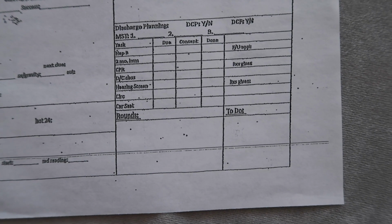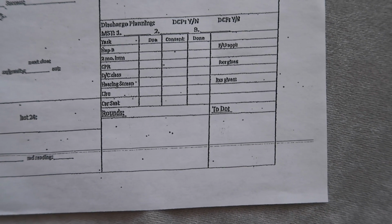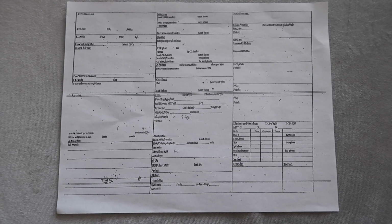And then anything that the previous shift needs me to ask during rounds, I'll write that down. And then anything like random to-dos I can put there as well. That is our brain sheet, our report sheet, and I will copy this and put it at the bottom. It's kind of a janky copy, but if you guys want it, I can put it down there for you.